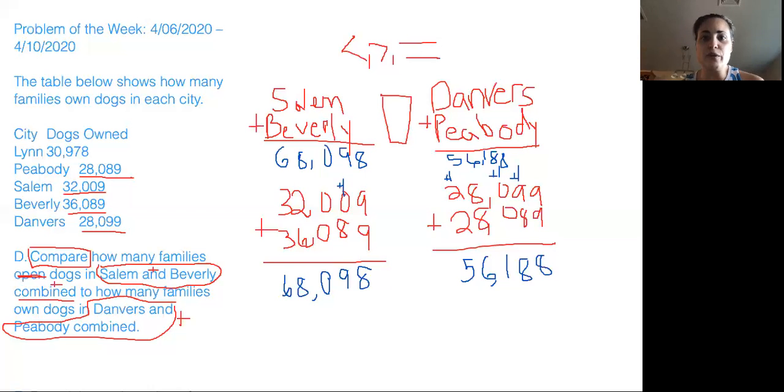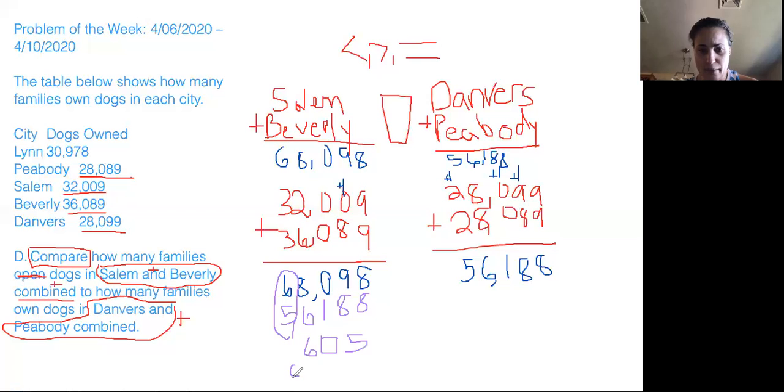Good. And whenever we compare, even if it's an easy compare for us, we know that Miss Lottery wants us to stack them. So instead of rewriting everything, I'm actually just going to take my 56,000 and stack it over here. I start in my highest place value, which is my 10,000s, and right away, I notice they're different. We need to compare 60,000 and 50,000.